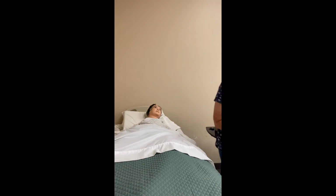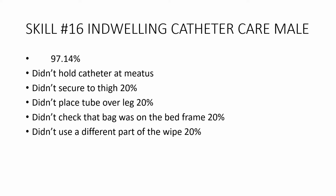All right, bye-bye. Same goes with indwelling catheter care for a male. People aren't holding the catheter while they're cleaning it. They're not securing it to the thigh. They're not putting the tube over the thigh. They're not making sure it's on the bed frame. And they're not using a different part of the wipe. So if you miss enough of those things and you don't introduce yourself, then you've missed enough to fail that skill.